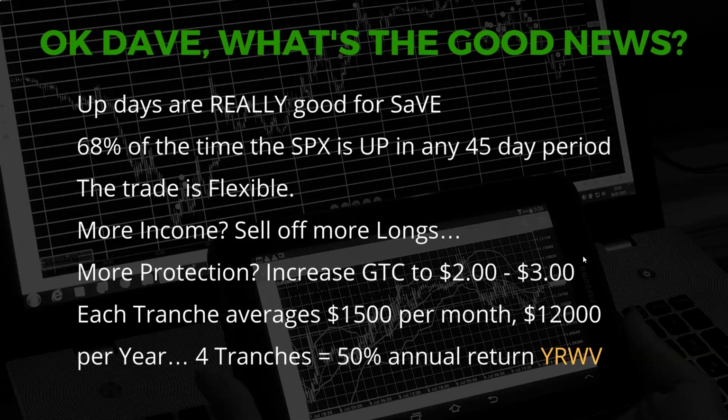You do not want to put these on in an elevated VIX or elevated volatility. What is elevated? Well, you'd have to know what normal is. In most cases, normal volatility on the VIX is about 20. So if we're up in the 30s or 40s or 50s, well, heck no, let's not put this trade on. If we're down in the low 20s or the teens, yeah, heck yeah, put this on. This does not do well.